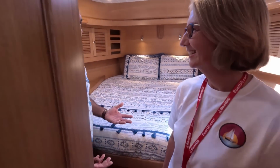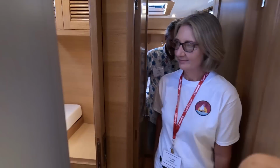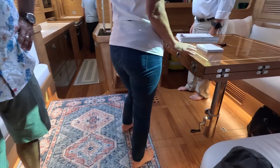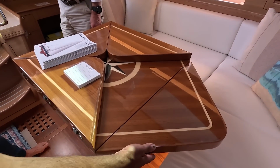You have to realize that thousands of hands go into building this, and hundreds of companies, and to have this kind of quality at the end of all that. Oh, and the fold-out table. That's such a good idea. We have got to get clever with our table. But yeah, that's very good.